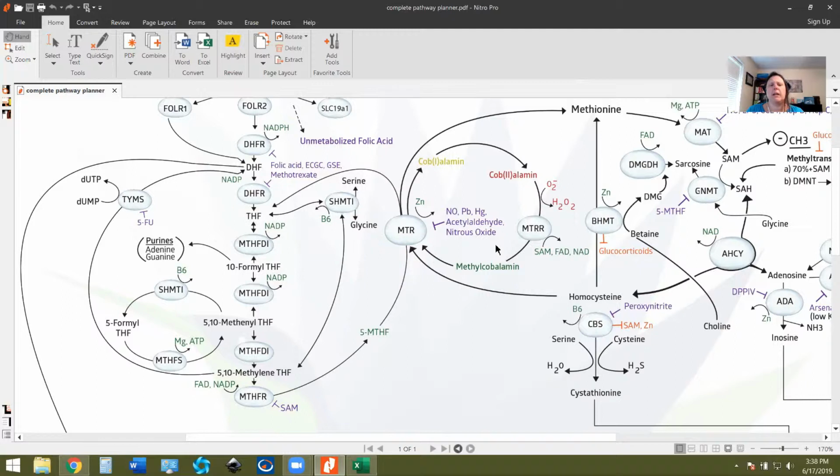Now, one thing you're looking at on this chart is the cofactors. In green are these cofactors right next to the genes, with a little curved arrow, and then the cofactors listed. You will also see things in purple, these are things that will slow down that gene, whether you have a SNP or not, it will slow down that process. And there are also some things in orange. Those are things that will naturally speed up those processes.